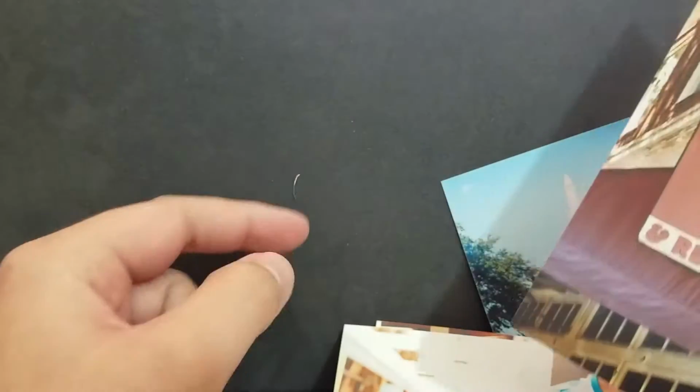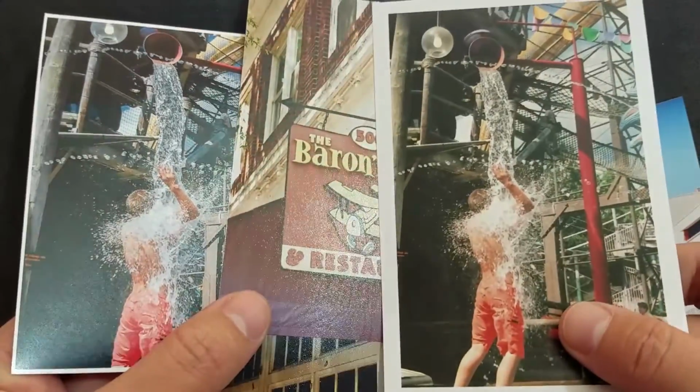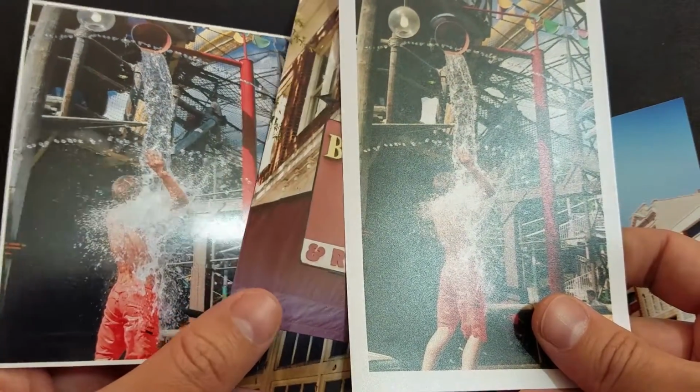It's kind of got a static charge. That's why it's bouncing around. And we'll put them in order. I want you to see the difference in the sheens. So on the far left, and I understand that they're different images, but don't worry about that because we're looking at the sheen. On the far left, you have glossy, and that's that image.